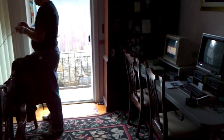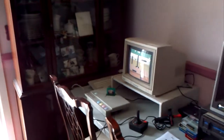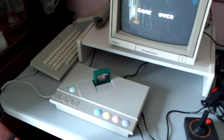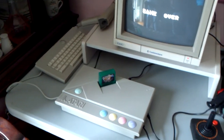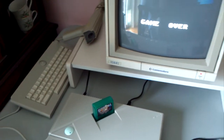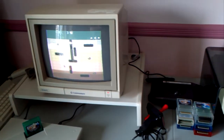Over here to our right are our 8-bit systems. They are not stock. These are heavily modified. This is an Atari XEGS that has a 1 megabyte RAM update. And it has an Atari Max flash cart, which can hold 8 megabits worth of cartridge games, or actually any games for that matter. Playing Dig Dug.